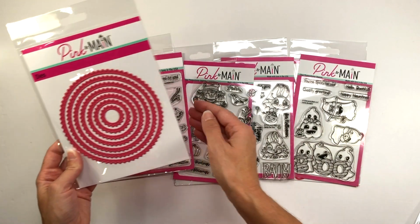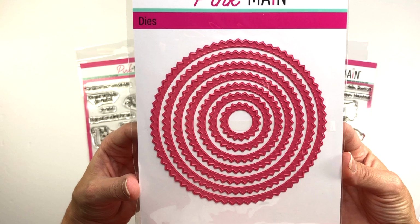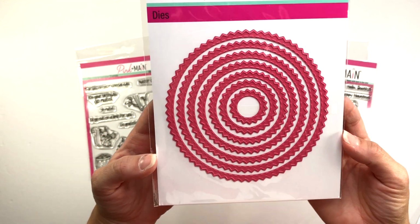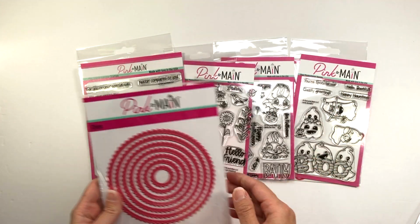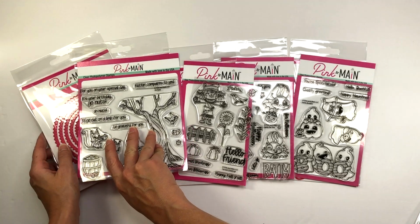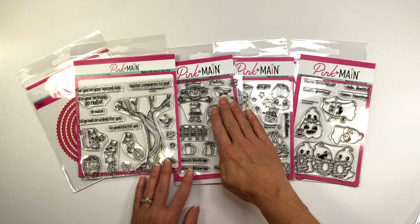There's also a new die that Pink and Maine recently released, and these are nesting dies. These are called Zigzag Circles, and they have this fun little triangle repeating pattern around the edge of them, which would be really great for card layers. I was also thinking that you can possibly use those dies to create a sun from a piece of cardstock and add that to a card.